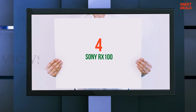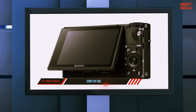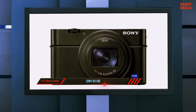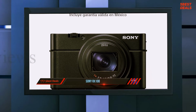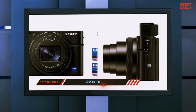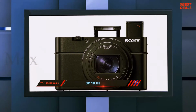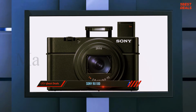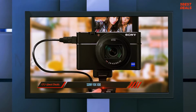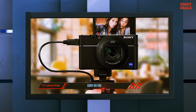At number 4, Sony RX100. The Sony RX100 VI is the company's latest pocketable one-inch-sensor compact. It uses the same 24 to 200mm equivalent f2.8-4.5 lens as its predecessor, but features a more capable, easier-to-use autofocus system. This comes in addition to the already impressive capabilities we saw in the Mark V, including very fast continuous shooting and high-quality 4K video capture. And, for the first time in the series, the Mark VI has a mic socket for improved audio recording.